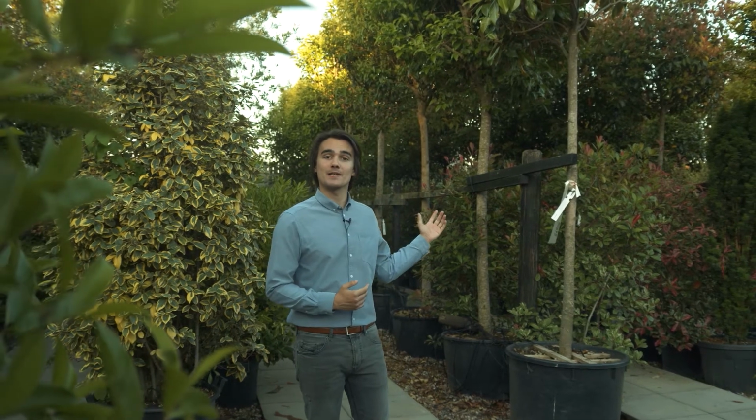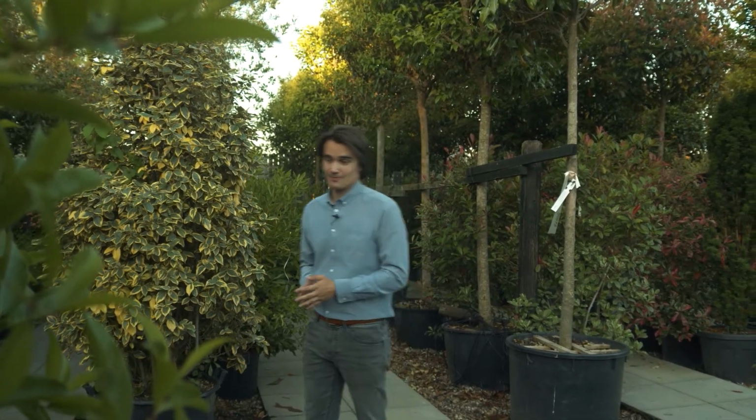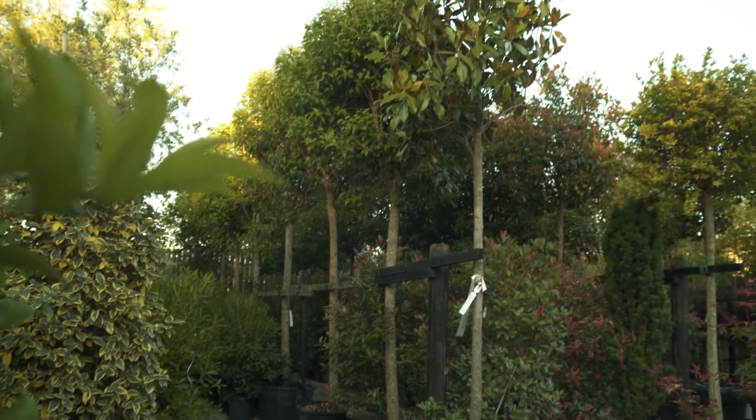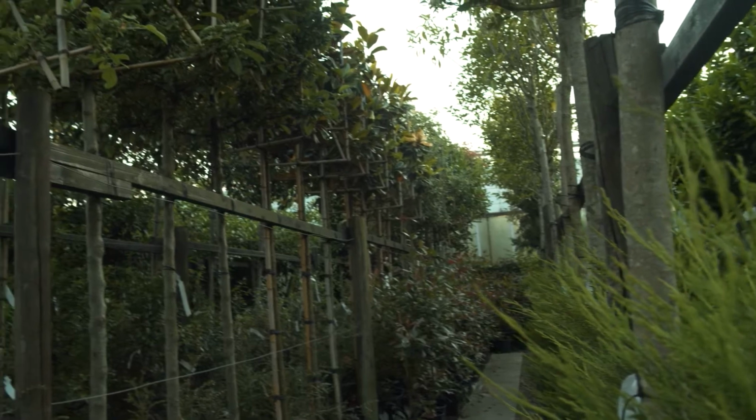Further down the path, you'll find our most mature screening trees, as you can see behind me. Off to my left, we've got our conifer hedging, and in this area we also have a lot of what are called pleached trees. A pleached tree is one that's had its branches tied to a two-dimensional frame, so the foliage grows as a flat screen. This technique has been used for centuries in formal gardens, but it's very useful in the modern day for urban gardens where there's not much space.